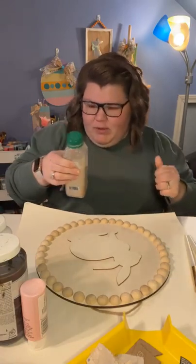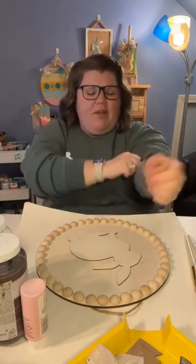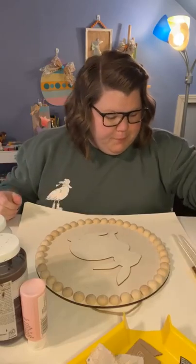So this is some cashew milk to just give me a little bit more energy because I'm finding that it's very tiring this time. All right, cool. Let's get going.